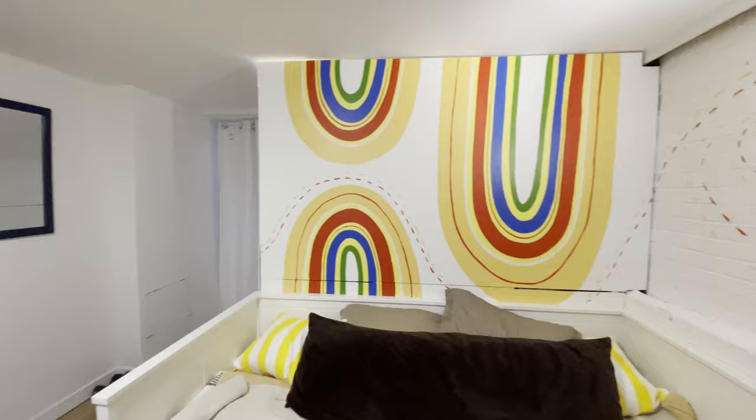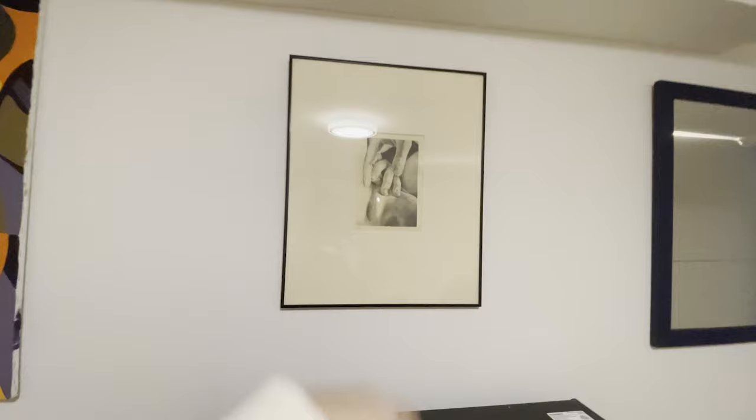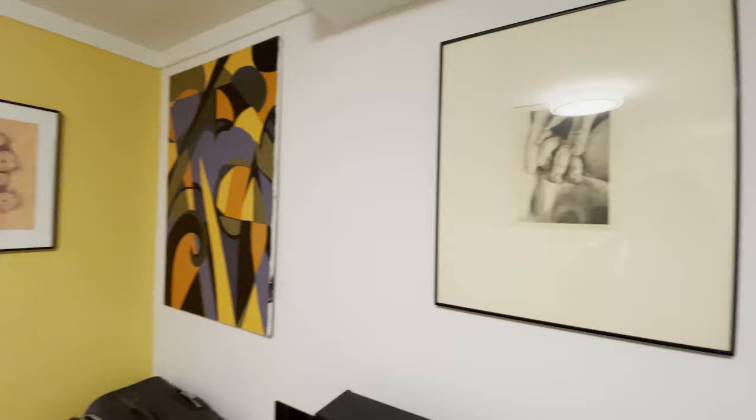And then we have Maria's artwork. So this is from our time at Hartford. This was a freshman foundations painting, which works here perfectly color-wise. This is a lithograph she did. I believe this was sophomore year. I remember helping her take the reference photos for that.